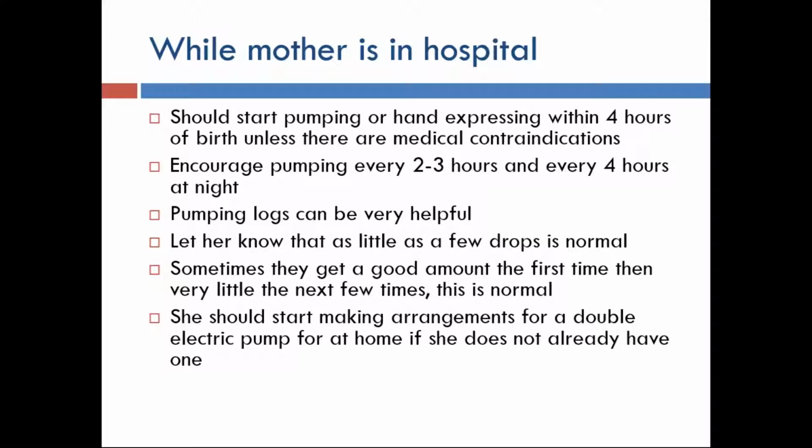While she's in the hospital, she should start making arrangements for a double electric pump for at home if she does not already have one.